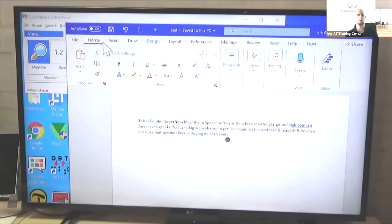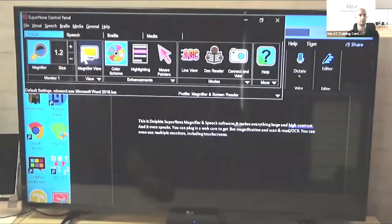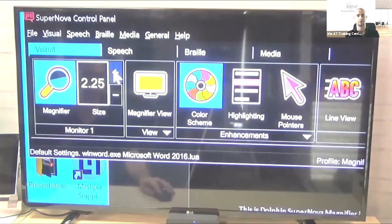Now go ahead and hold control and hit the space bar for me. Now go ahead and adjust your settings. Let's see what it says. Yep. So now it says in the bottom left-hand corner of the SuperNova toolbar, it knows what program you're in. It says winword.exe, Microsoft Word 2016. So now what Jeff is doing is he's just increased his magnification. He's also turned on his color scheme or contrast mode to a black on white.